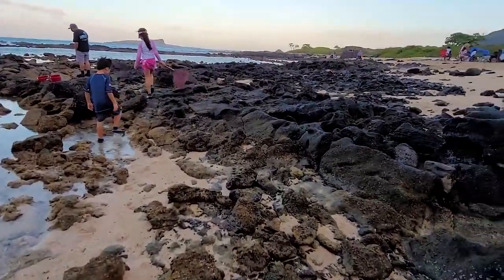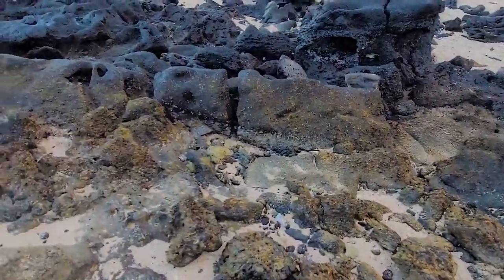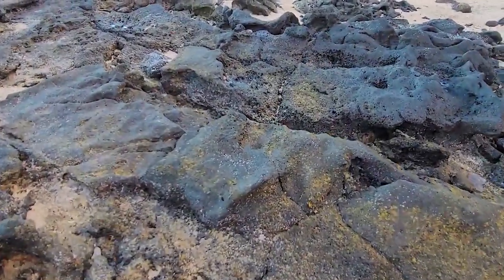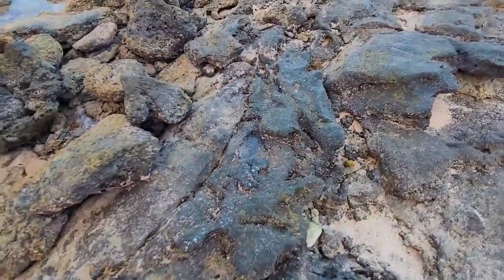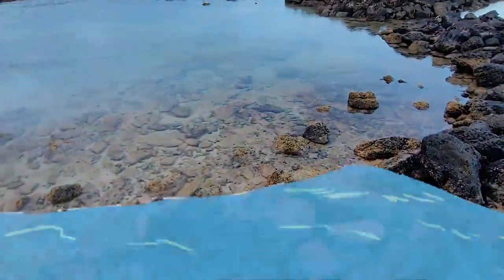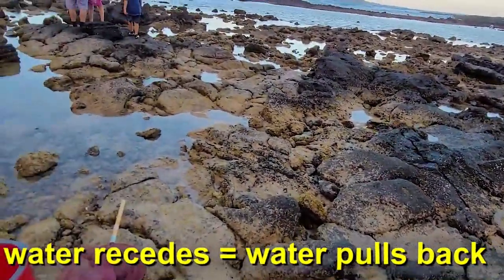So the rocks are super slippery. The lava rocks. That's why we're wearing the reef walkers. When you come here, the tide comes up here, that's why it's wet. When it gets high tide, the water can come up higher. And when it's low tide, the water recedes or goes out. That's why the rocks are super slippery.